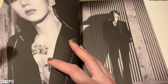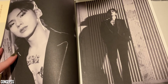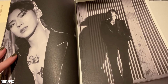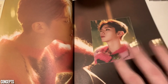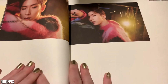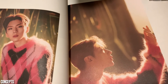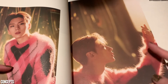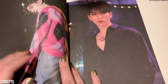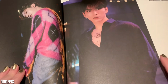It's gonna be Rockstar Kihyun, and this is gonna kill me. Yep, there he is with his little fake tattoos. Oh no. Oh no. Oh no, he's in that soft pink sweater. Oh, I forgot about this pink sweater. No. No. He's so soft. The duality, though. It's Rockstar Kihyun.